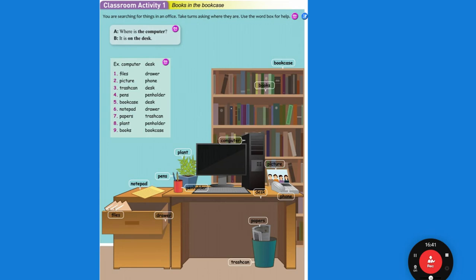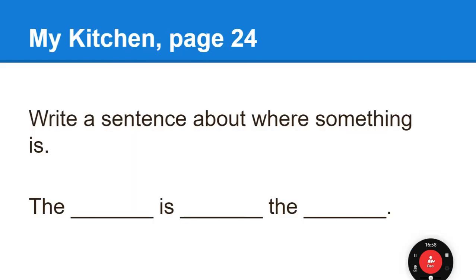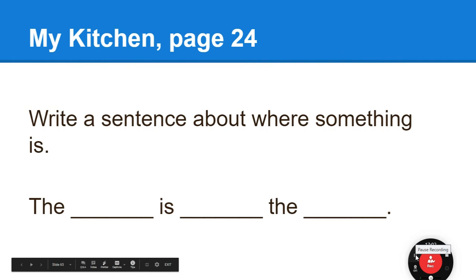Where is something? It's in, it's on, it's next to. Be able to talk about what's in this picture. If there is a picture on the test, that could be the picture where you have to talk about where something is. Okay, the books are in the bookcase or on the bookcase or on the shelf. So write a sentence about where something is. The book is on the shelf.